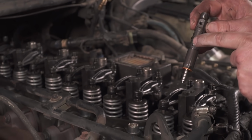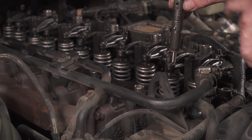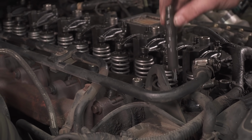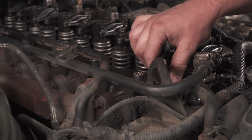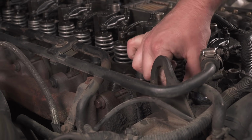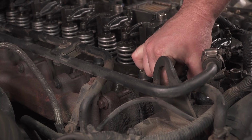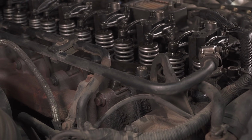Ball side goes out. There's a little detent in the cylinder head down in there that lines up, and you know, this hole goes that way. Pretty easy. Drop her straight down. Get your hold down nut. I like to thread them down finger tight first and then come back with the wrench. That way you can make sure the injector is seated.